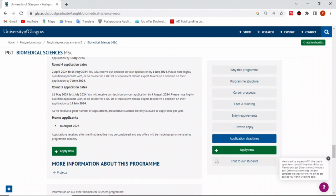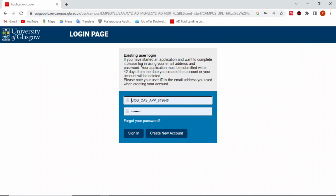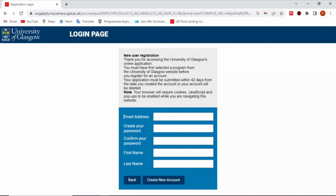And now all you need to do is click the apply button and it takes you to the application portal, and you simply create an account, put all your details, and it sends it to your email. Now that you've applied, the first thing that will happen is that you would get a decision. So you've put in all your documents, you fit the course requirements, and they're like, oh, we're happy to offer you a place. We can't wait to meet you at the University of Glasgow.